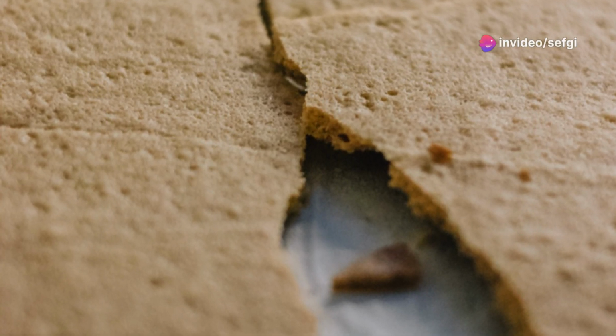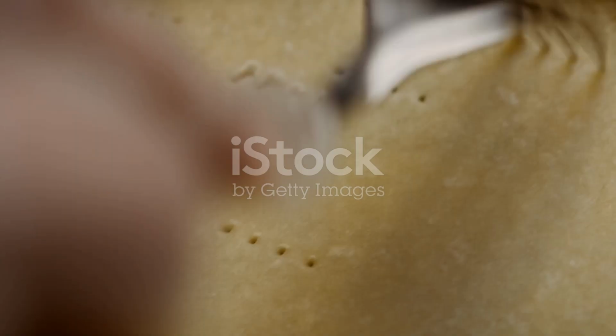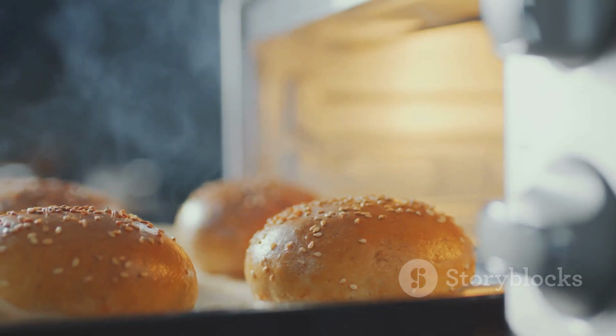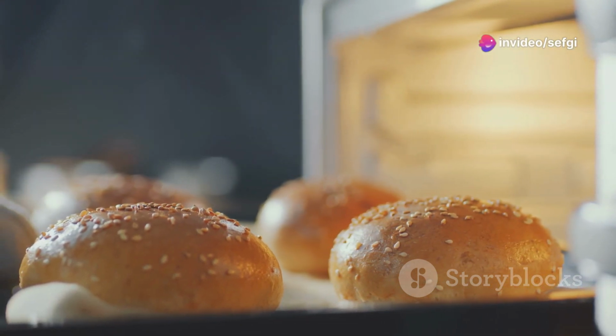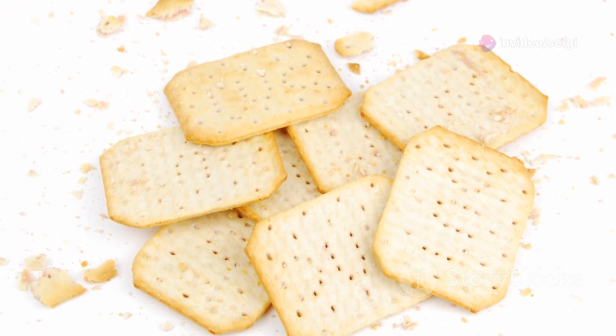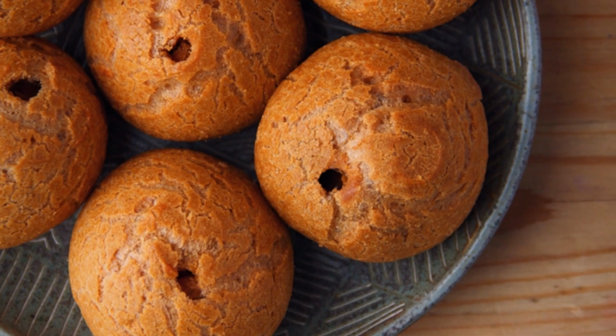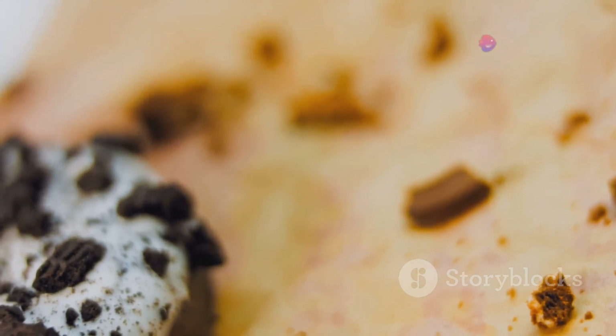Take crackers, for example. Their signature crispness is achieved by creating a thin dough with numerous small holes. These holes allow steam to escape rapidly during baking, resulting in a dry, crispy texture. Without these perforations, crackers would be more akin to dense, cracker-shaped bread. Cookies, on the other hand, often feature fewer and larger holes. This allows for a softer, chewier texture.